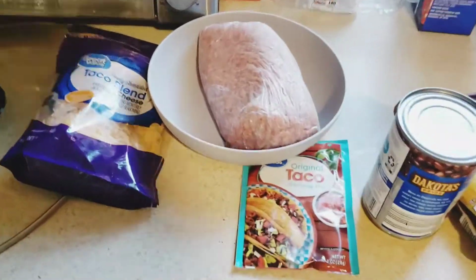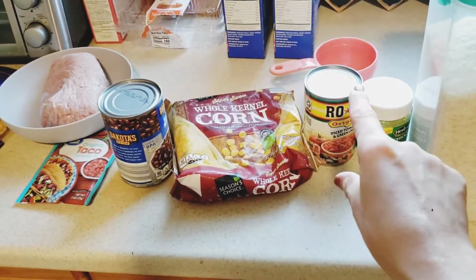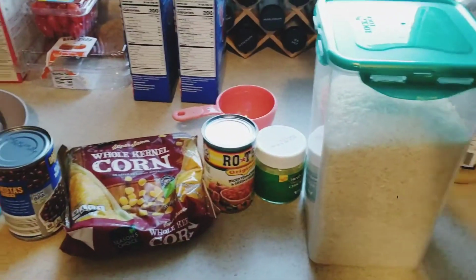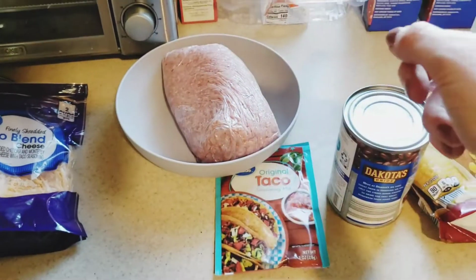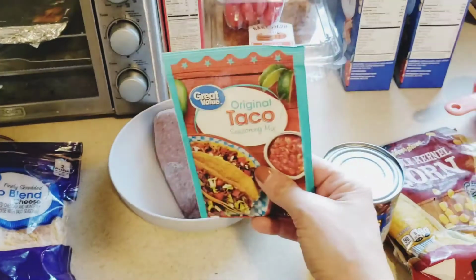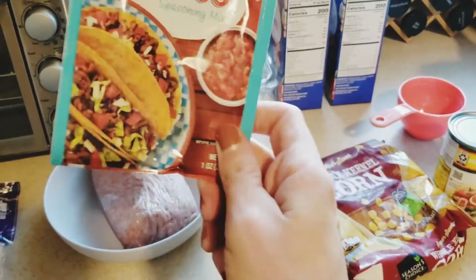Alright guys, tonight's crock pot meal is going to be this rice taco bake. Very simple ingredients, not a whole lot, and it only takes about 2 hours in the crock pot. So real quick, we have ground beef that I'm going to brown before I throw it in the crock pot. As I'm browning it, I'm going to throw in about half of this to the meat, and then once I get everything in the crock pot, I'm going to put the rest of it in there as well.